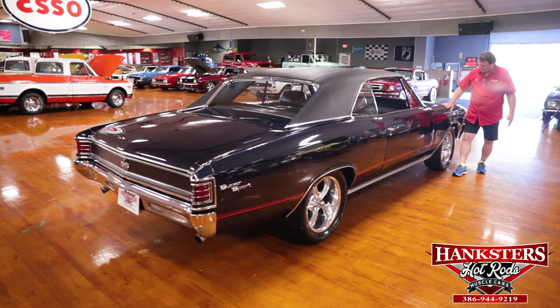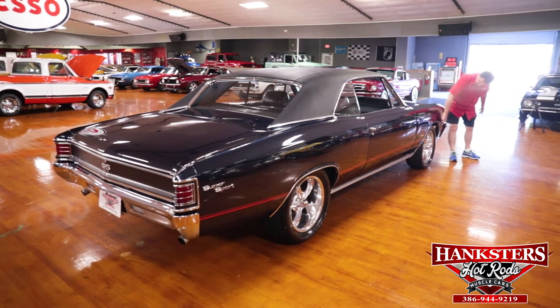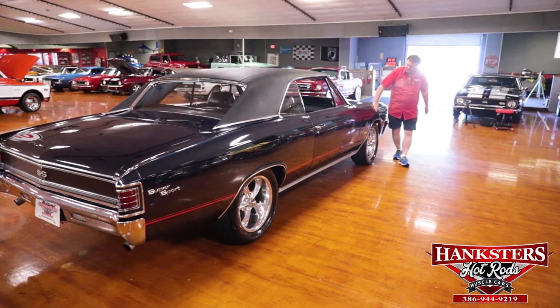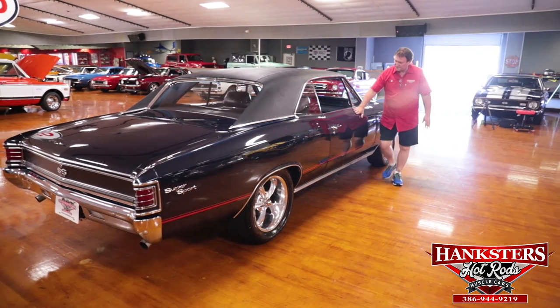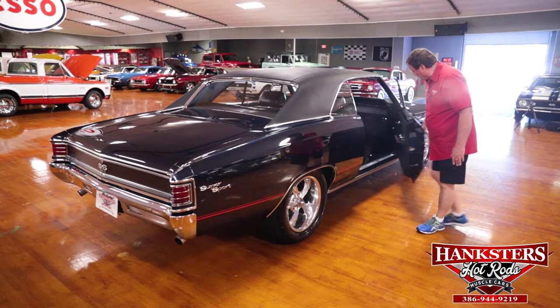There's just nothing really that you can say about the car in a negative fashion. I sure can't find it anywhere. I mean, I've been over it, I've put my hands on about every inch of this car and I can't find a deviation or an issue with it anywhere.